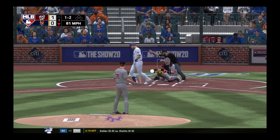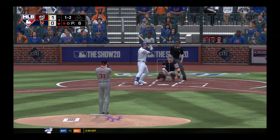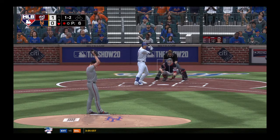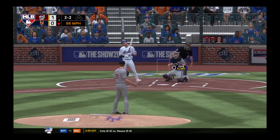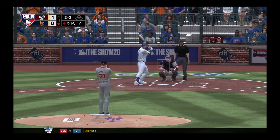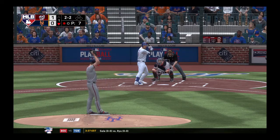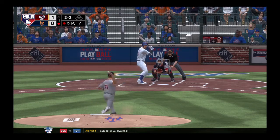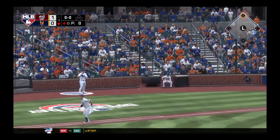Well, they'll run this one in on him, and he can't connect, so he finds himself down 1-2 now. Really tied him up on that one. Yikes, he kind of looked clueless on that swing right there, Matt. If I'm pitching, I'm going right back to that same pitch. 2-2 the count. And the pitch. Good slider there, gets a swing and miss.